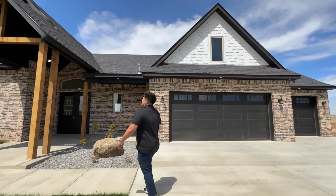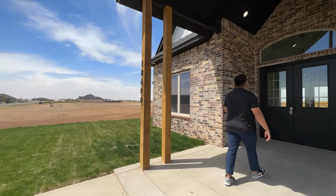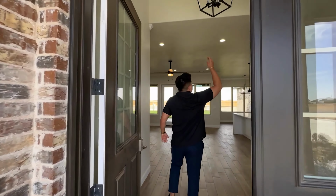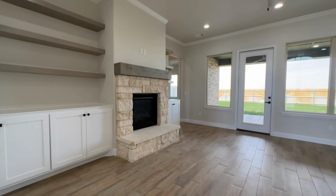As you can see, it has those barn style overhead cast for the patio. And coming in these double doors, beautiful chandelier on top. And coming in, the fireplace on the left.